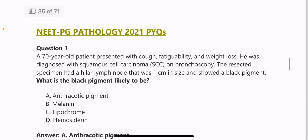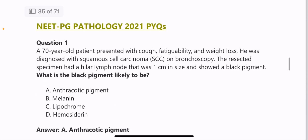Now, NEET PG pathology 2021 PYQs. A 70-year-old patient presented with cough, fatigability, and weight loss. He was diagnosed with squamous cell carcinoma on bronchoscopy. The resected specimen had a hilar lymph node 1 centimeter in size, and it also showed a black pigment. What is the black pigment likely to be?